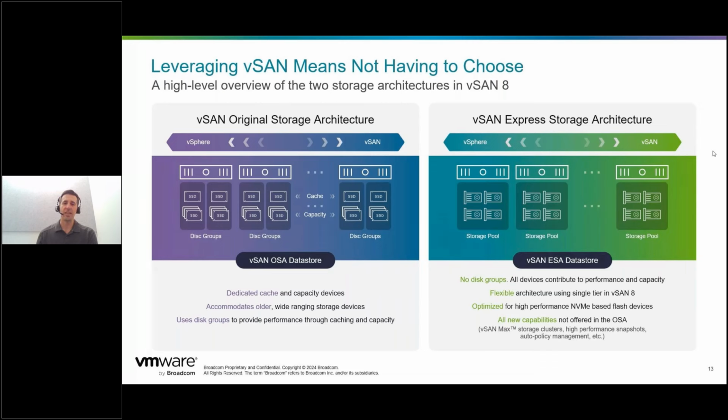With vSAN ESA, we have a revolutionary new architecture that is patented, built from the ground up to support the latest storage devices. It uses all NVMe-based TLC flash devices. There's no more disk groups. All devices actually contribute to both performance and capacity in a storage pool concept. And it is a single tier, so every single device now contributes to capacity, so you don't have a cache tier and a capacity tier.